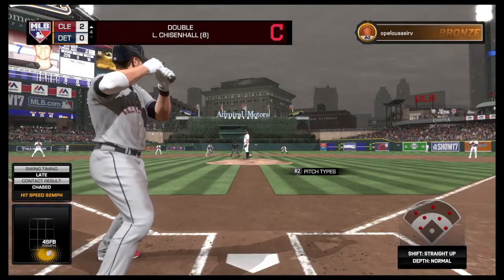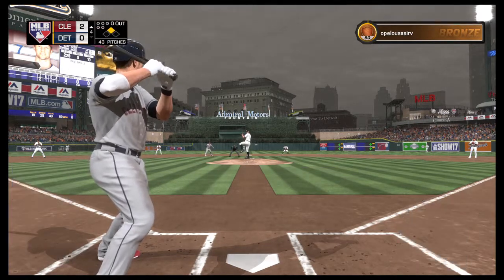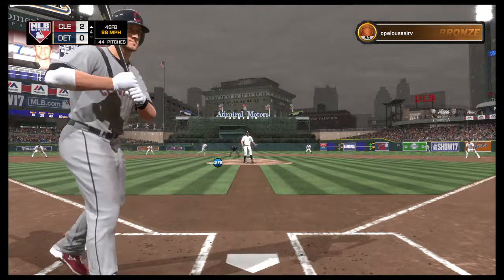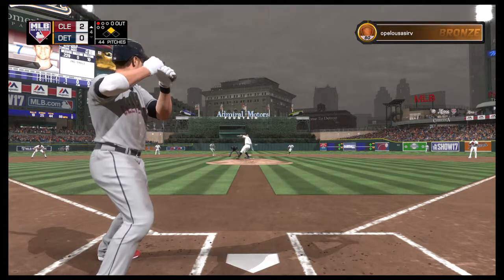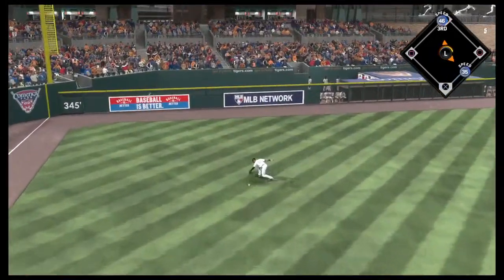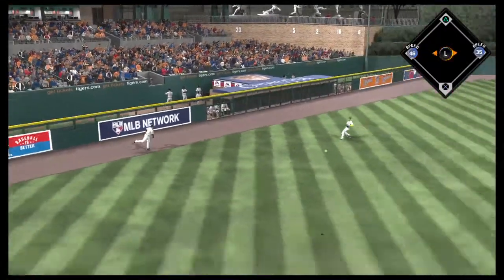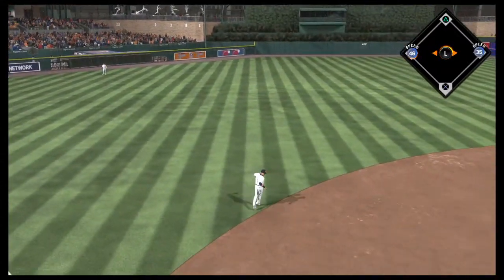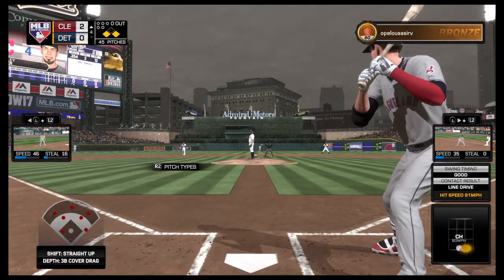Stepping up now, Yan Gomes. He singled his last time up. From the stretch. A fastball that just misses inside. For Chisenhall, the double is his 8th of the season so far. This is hit sharply to the left side. That's in there. Base hit. And they'll put the brakes on at third. Runners at the corners with nobody out. Center fielder coming to the plate. Now, Bradley Zimmer.